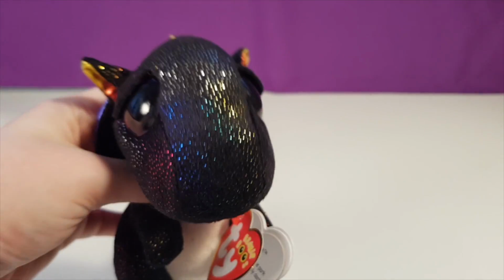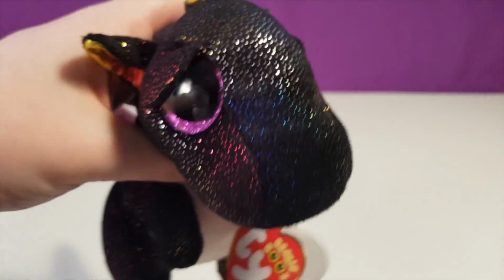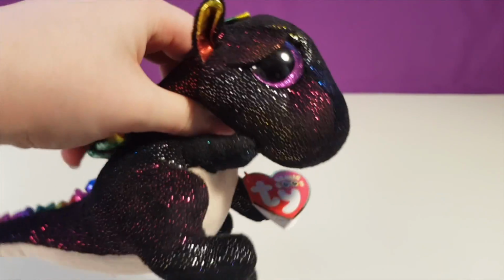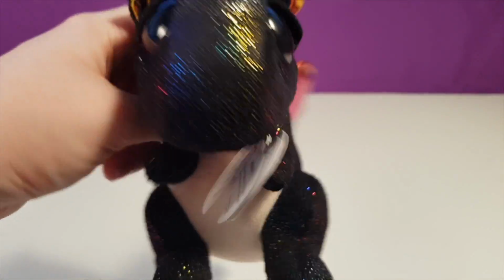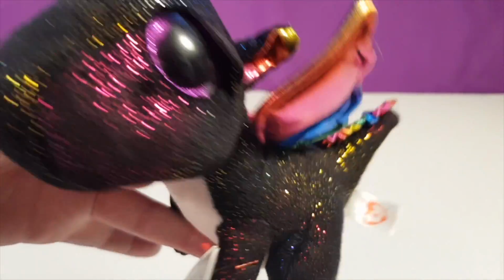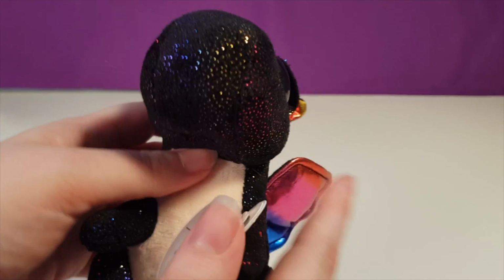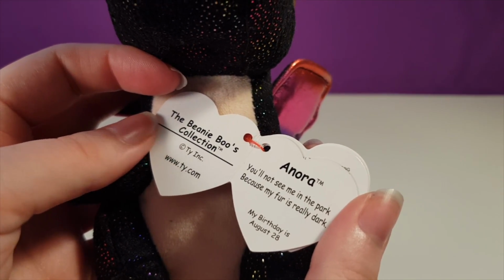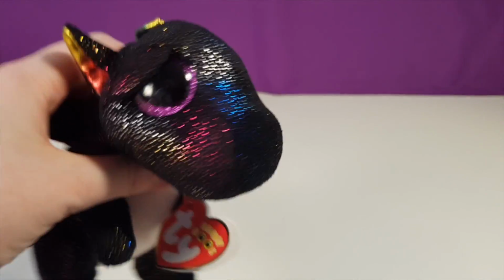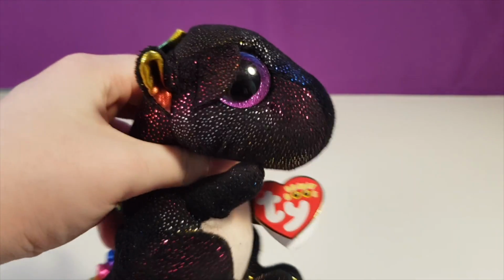For it's Anora. Anora is so cute. She's so sparkly and full of rainbow and glitter. She's everything a little crazy, sort of gothic looking girl dragon should be. Well, maybe she's a boy, it depends on your taste. But yeah, she's got beautiful, purpley, sparkly eyes and her tag reads, "You'll not see me in the park because my fur is really dark." And yeah, that is true. Your fur is very dark, Anora, but you're still super cute.